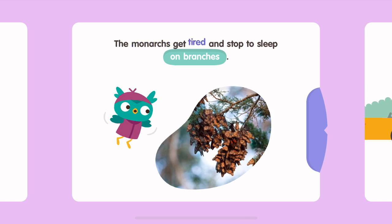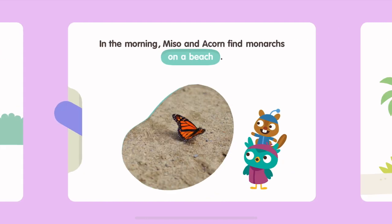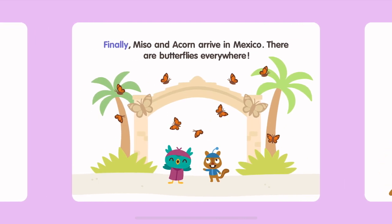The monarchs get tired and stop to sleep on branches. Miso and Acorn are sleepy too. They need rest to keep up with the busy butterflies. In the morning, Miso and Acorn find monarchs on a beach. Finally, Miso and Acorn arrive in Mexico.